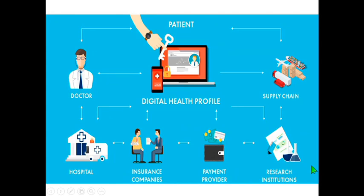Now, when we come to health, there's a number of use cases being explored. I wouldn't say that they're quite ready for prime time, but a number are being explored, like I said, around the supply chain, around the payments between insurance companies and hospitals, and around the use of a digital health profile. The digital health profile is your unique identifier, your node, your ID on the network itself. And then as things happen to you throughout the healthcare cycle, throughout your visits and your lab tests, they get added to your profile.